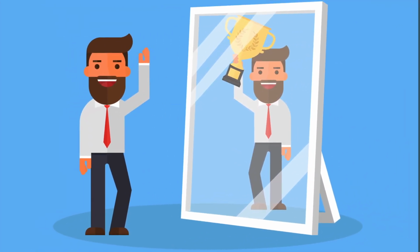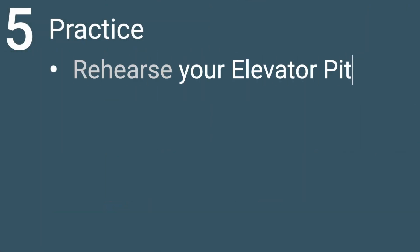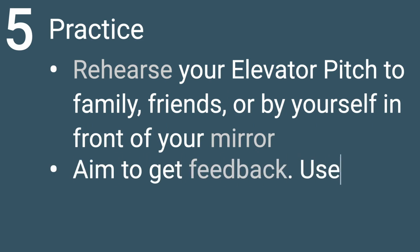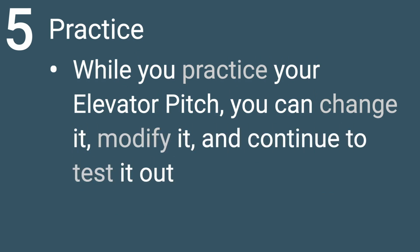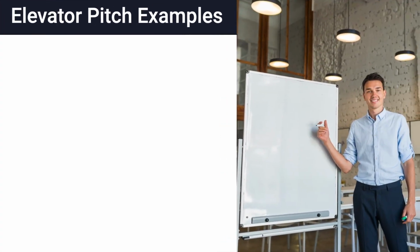And finally, the number 5 quick tip is to practice. Rehearse your elevator pitch to family, friends, or by yourself in front of your mirror. Aim to get feedback. Use this feedback to improve your elevator pitch. While you practice, you can change it, modify it, and continue to test it out. Aim to memorize your elevator pitch. So we've now covered what an elevator pitch is, and the 5 quick tips to elevator pitch success.